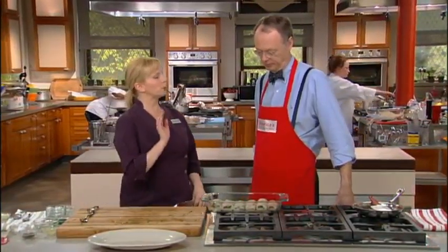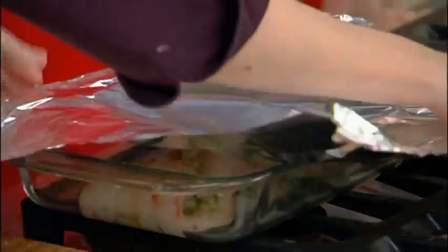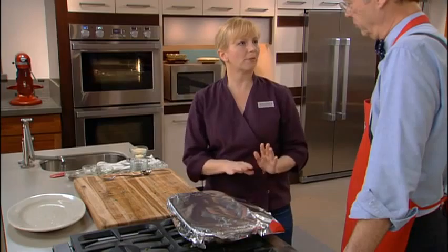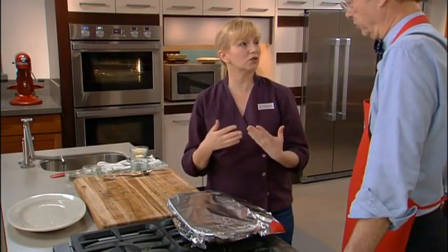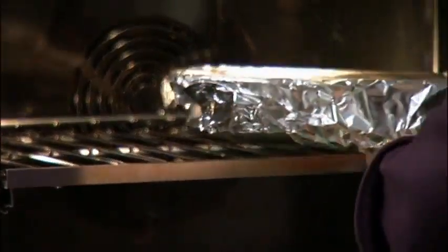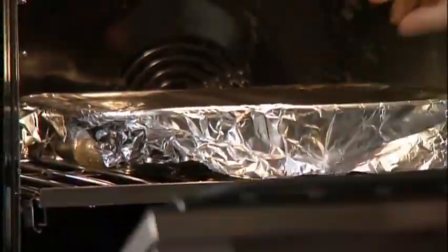All right, so now we want to put it in the oven, but before I do, piece of foil, cover it nice and tight. And what this is going to do is help trap the moisture in there. It's going to cook the fish much more evenly. I'm going to put this in the 325 oven for about 25 minutes with the foil on. That way, both the inside and the exterior will be fully cooked through.